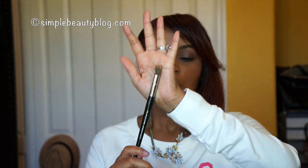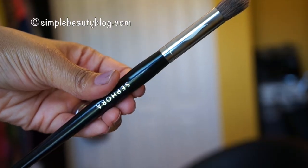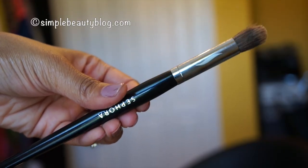Okay, so my last favorite is a brush, and this is the Sephora Pro Airbrush Concealer Brush. Did I say that right? The Sephora Pro Airbrush Concealer. Okay, yeah, I was right. So it's dirty now, so don't mind that. I just used it today.